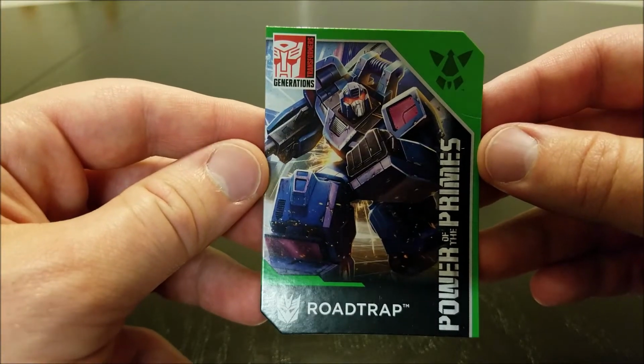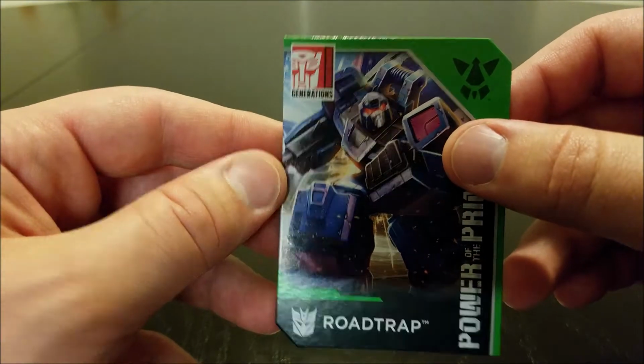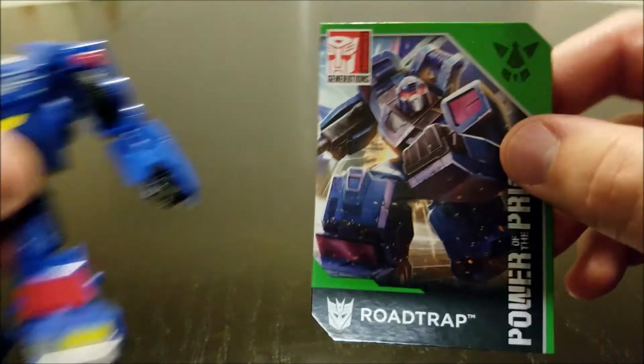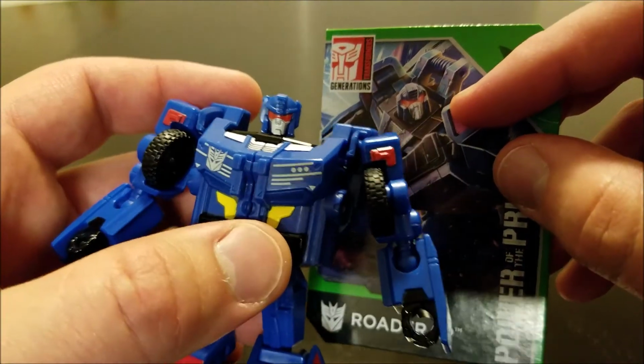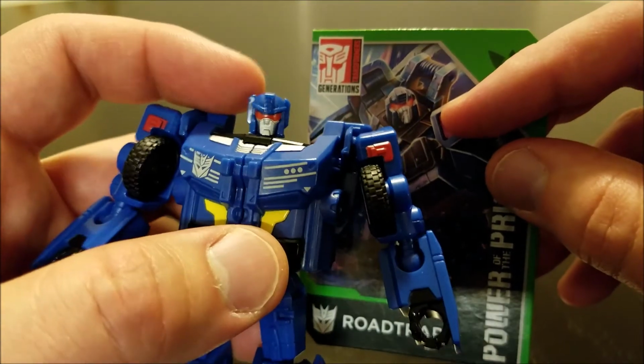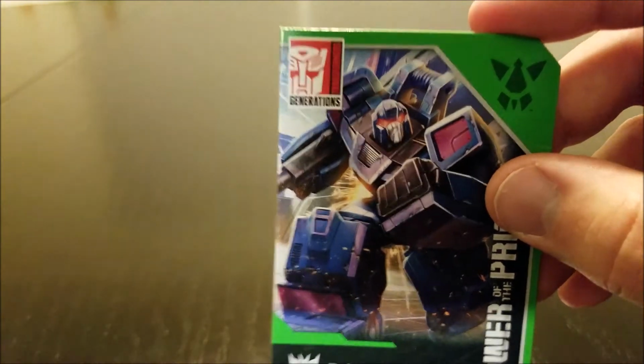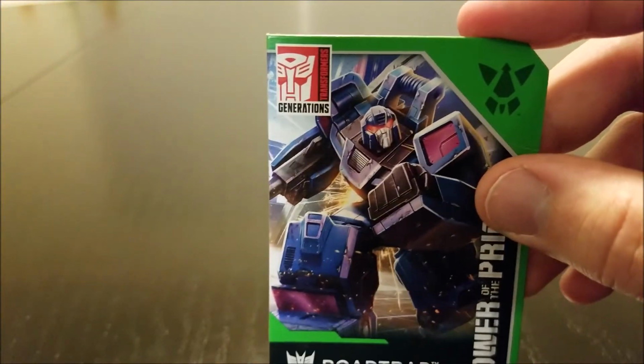Here's Road Trap's card. It's got him looking all vengeful. And one thing you might notice is that the head design on this card is actually very different looking from the final design on the toy. It's a much smoother helmet on the card. So probably reflecting an earlier prototype of the figure.